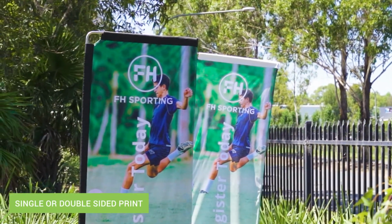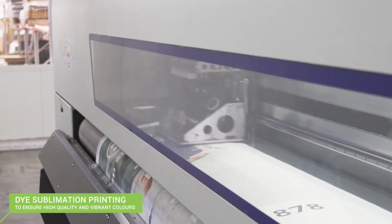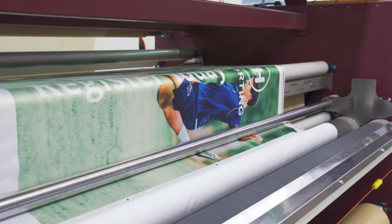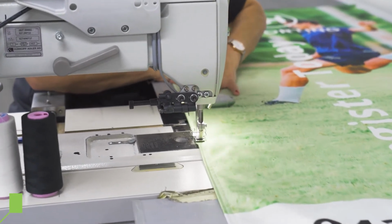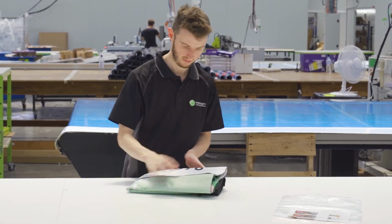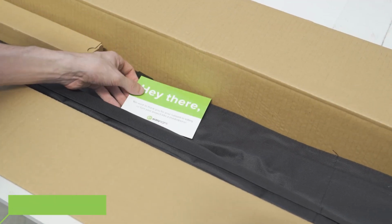Produced at lightning-fast speeds, our rectangle flags are printed using state-of-the-art dye sublimation machines, ensuring high-quality print as well as vibrant colours. Your rectangle flags are then sublimated through our heat press to allow the inks to reach their full potential. Expertly hemmed using commercial-grade sewing machines, you can be sure that your flag is finished with precision and care. Once your rectangle flag is complete, we inspect every inch to ensure you receive a product we are proud of, carefully packed and ready to deliver anywhere in Australia.